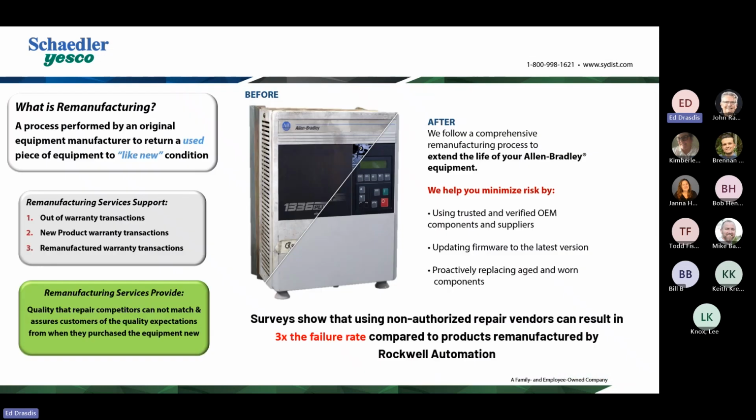So what is remanufacturing? Remanufacturing is a process performed by Rockwell Automation to return original equipment or used equipment to like new condition. So how do we do that? We use our 7-step remanufacturing process. We use trusted OEM verified components. We update firmware to the latest firmware revisions. We're proactively replacing components that are user worn. We do functional testing. We do engineering updates. Any of this remanufacturing could be done on products that are out of warranty, any new product warranty transaction, or anything that's been remanufactured in the past.